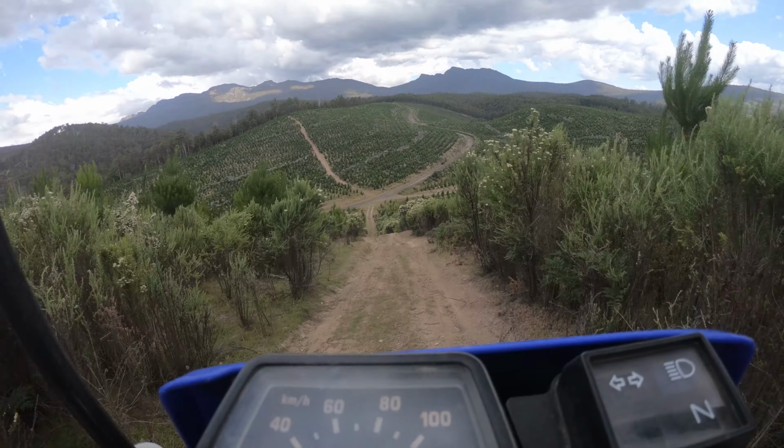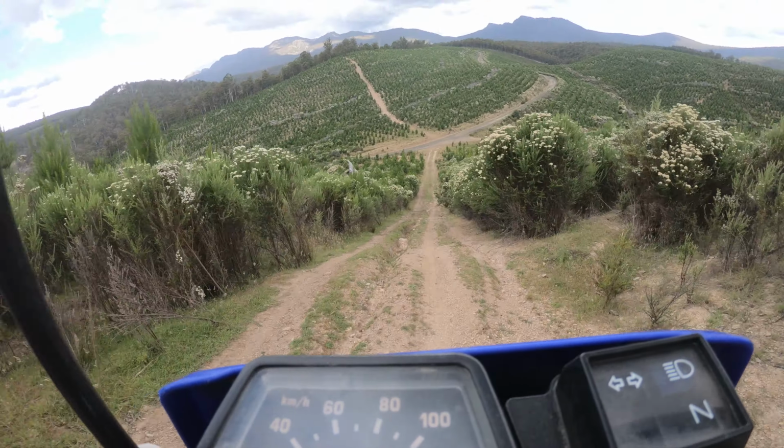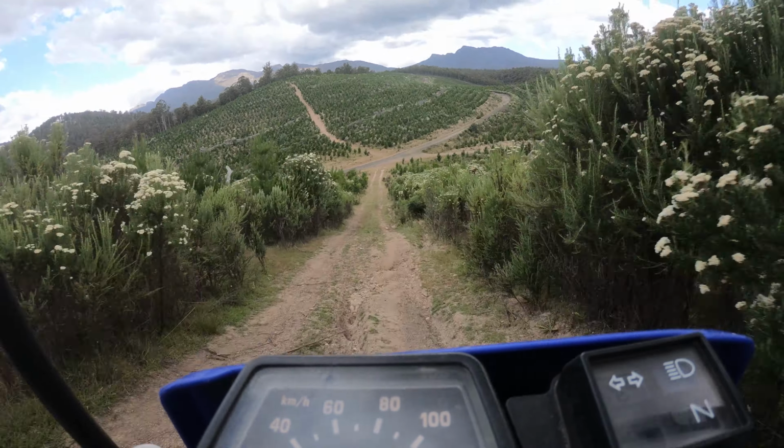Why is the marker on my phone going off? And so I circled back around again, went down this big hill, and circled back around again to try and figure out where I was going wrong.